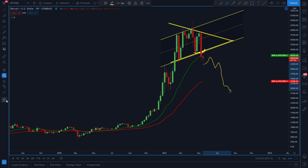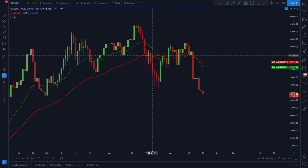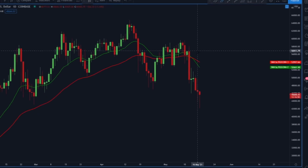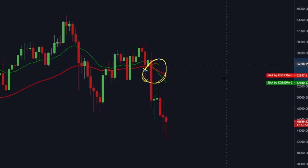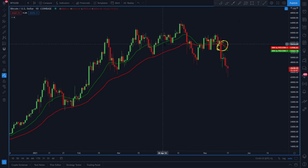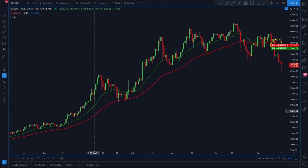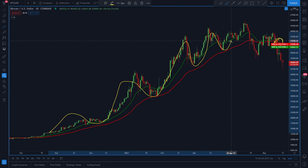Because right now, if we look at this price structure again in a daily time frame, using this 50 exponential moving average and also this 21 exponential moving average, this crossover we are witnessing, the 21 exponential moving average crossing below the 50 exponential moving average, this is a very bearish scenario. Because you can see here, whenever the green line, which is the 21 exponential moving average, was above the red line, the 50 exponential moving average, no matter which price pullback we saw, the price always started moving upward.